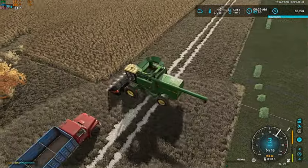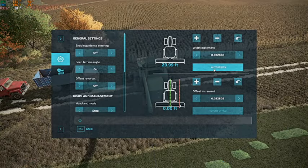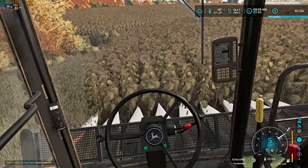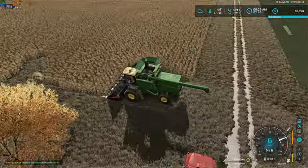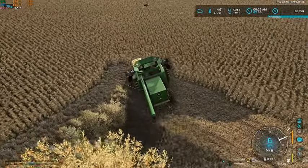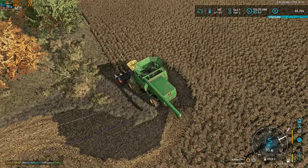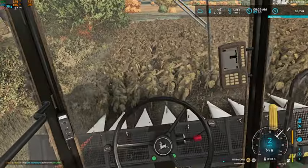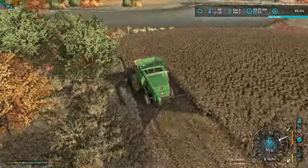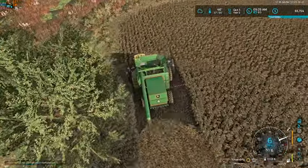Alright, here. Okay, this is not at all right. There we go. Perfect. Alright. Let's cut some sunflowers. At least gonna see what we can get cut today. Hopefully we can get at least a somewhat decent yield off of these sunflowers.